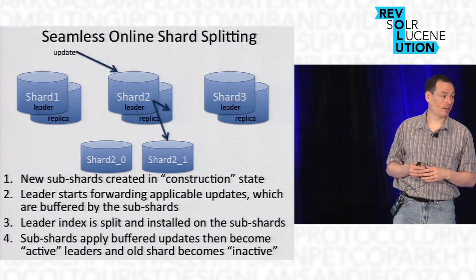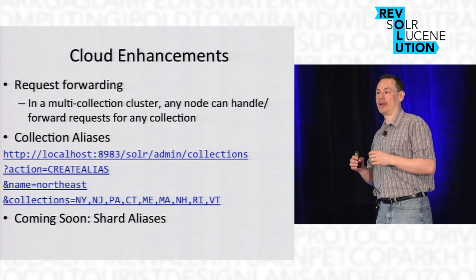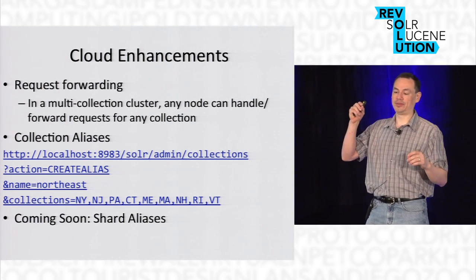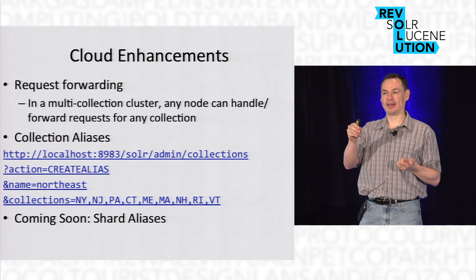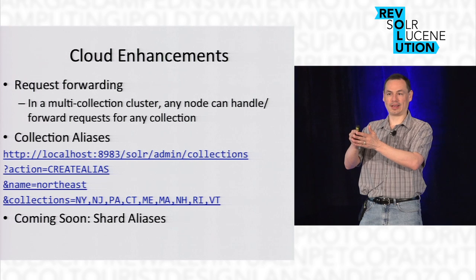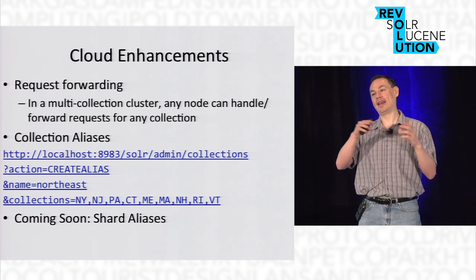So some other cloud enhancements that we've had: request forwarding. Previously, if you had a cluster with multiple collections, you could send query requests to any node, but you couldn't send update requests to any node. You had to hit a node that knew about the specific collection. Now we have request forwarding, so you can hit any node in the cluster, and if it doesn't have any shards for that collection, it'll forward it to one that does.